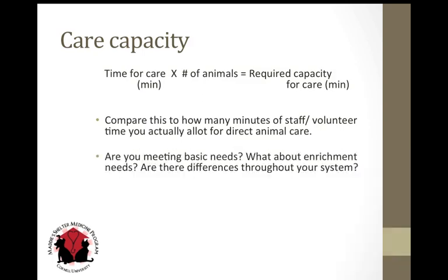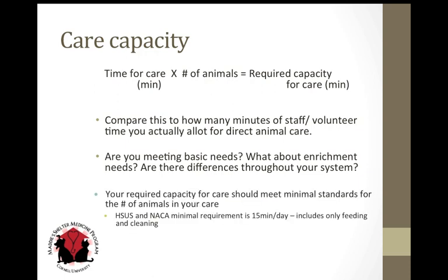Are you meeting basic needs? Do you have time for enrichment needs for your animals that are stressed out or developing behavioral issues? And are there differences throughout your system? Are the animals on the adoption floor worked with a nice period of time? They've got enrichment and volunteers and walks all day, but the animals in your holding building or in your rescue area, or your animals that are in the infirmary, do they have very little time? Are you kind of skipping on those guys because they're kind of behind the door? And so you do want to compare things through your system.